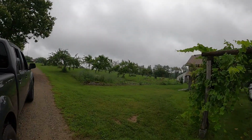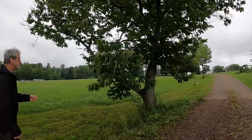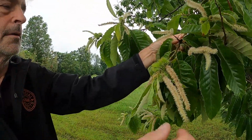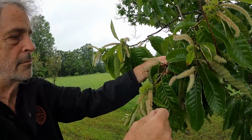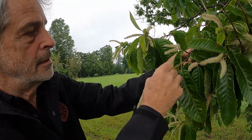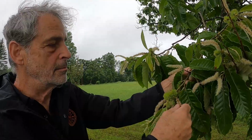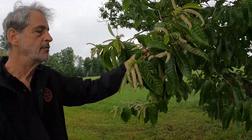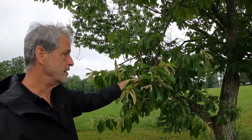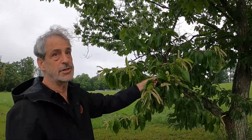Oh, let's show them those little tiny ones. So these are called catkins. It's part of the reproductive process. The pollen comes off this and fertilizes the flower that produces. These guys are the little tiny chestnuts. So these will become big burrs, like the size of a tennis ball, and there'll be nice chestnuts inside them. These are Chinese chestnuts, which my dad actually planted this tree in the 1950s. And people planted a lot of them because the American chestnut had been wiped out.